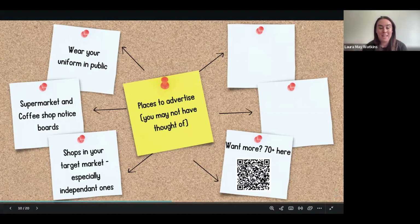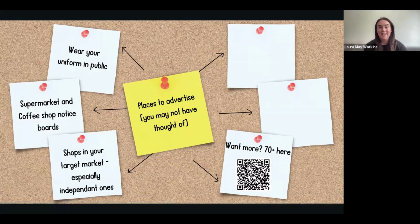Shops in your target market, especially independent ones. I say this with my dance shop owner hat on. We again have a notice board in our dance shop of loads of dance classes, drama classes, singing lessons, anything related to the performing arts, and teachers will just come in and be able to stick their posters up there. We are really happy for people to do that because we have a lot of people that will come into our shop, especially if they've just moved to the area, and go, I really want to know where to send my child to dancing. Can you help me out?